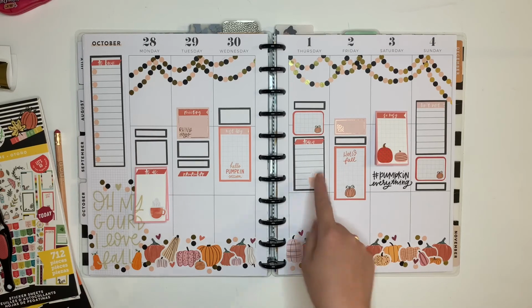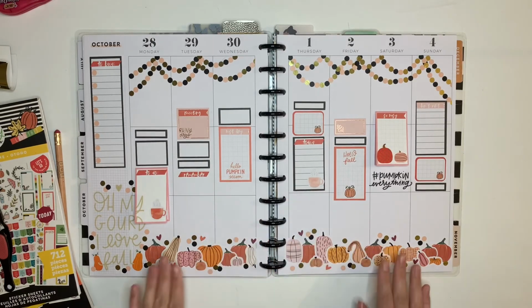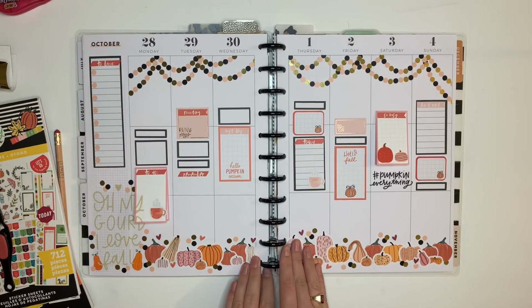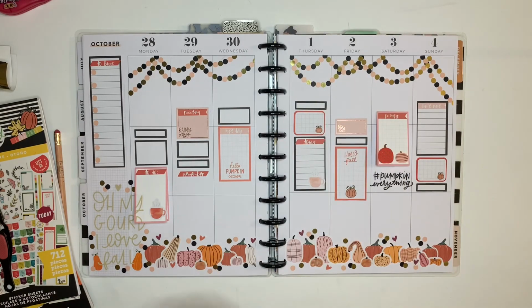I feel like I have the coffee cups down. I was talking about vodka. So there we are. This is my pumpkin spread. There's, I would venture to say, about 300 stickers on the pages right now. So if you say it can't be done, it can be done. You just have to go with a lot of really, really tiny ones.